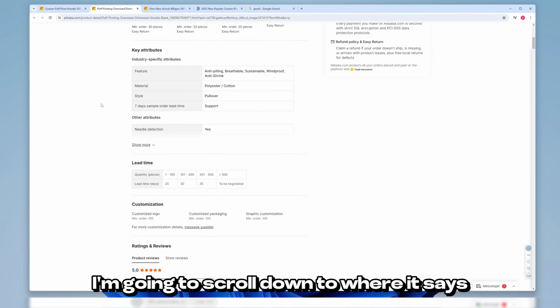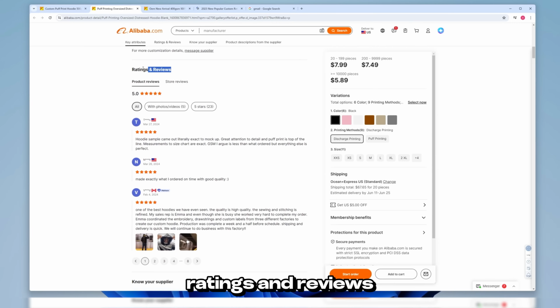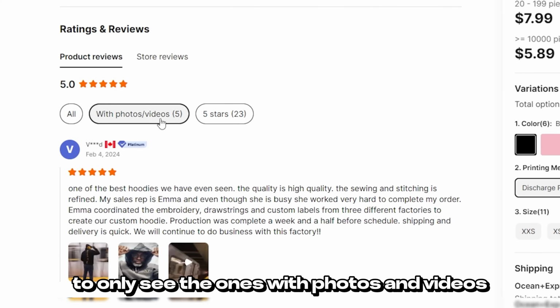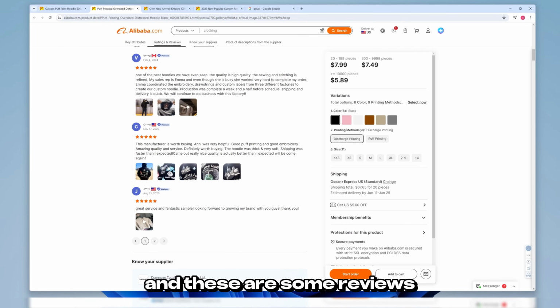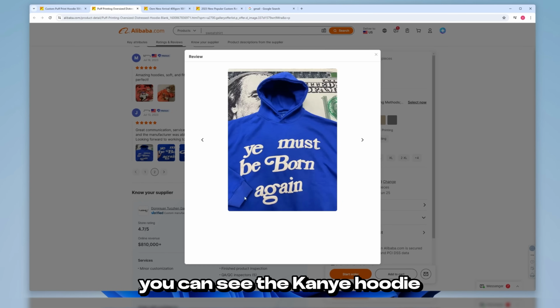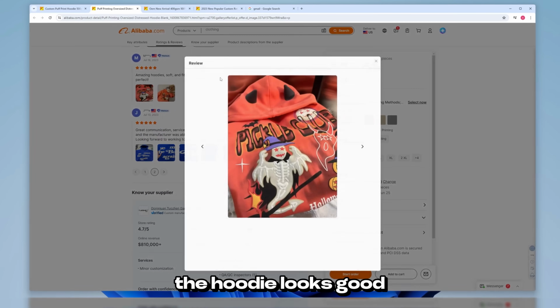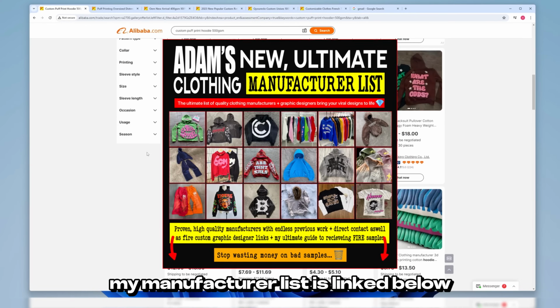I'm going to scroll down to where it says ratings and reviews, and you can press on with photos/videos to only see the ones with photos and videos. And these are some reviews from people who have ordered previously. This seems to be like some Playboi Carti merch. You can see the Kanye hoodie with the puff print. The puff print looks good quality. The hoodie looks good.